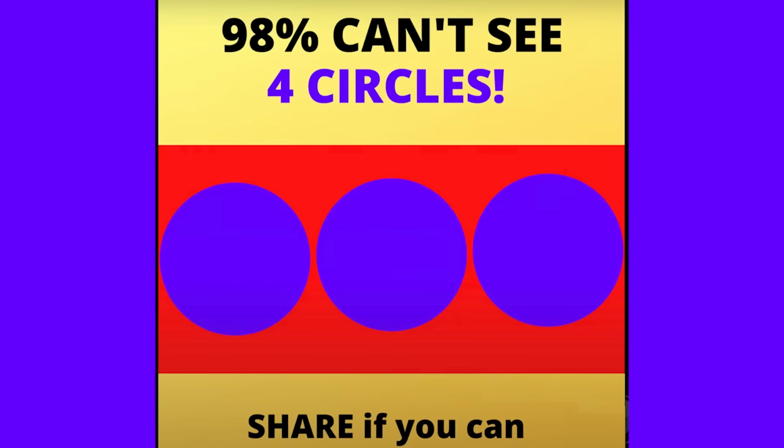Okay guys, are you ready for this challenge? 98% can't see four circles in this image. Can you see the fourth circle? Maybe if you squint your eyes or just look differently, you can spot it. But 98% of people can't get this one right. So if you're able to spot the fourth circle, comment down below and let me know where you think it is.